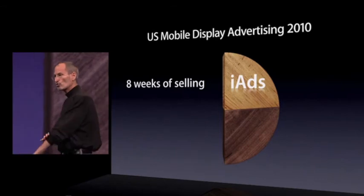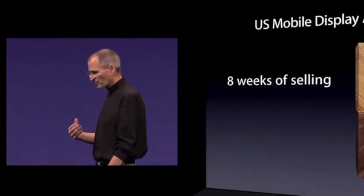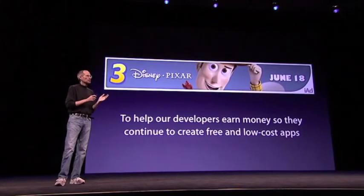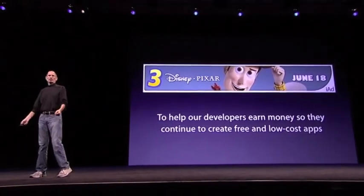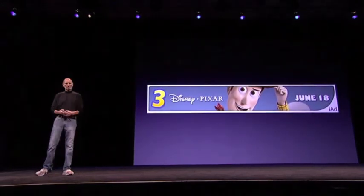But I would encourage you, if you're interested, to sign up for iAds, get the necessary stuff built into your app, and let's go put some ads out there and help you make some money, because that's our goal in this, to help you earn money so you can continue to create free and low-cost apps to delight users. And we think this is going to work, and we're really excited about it.